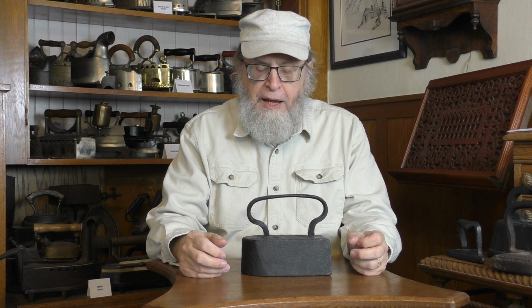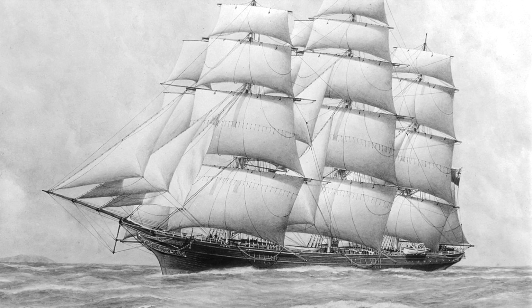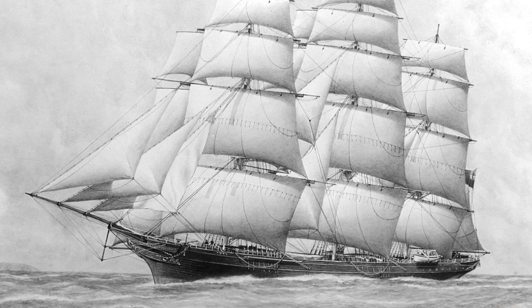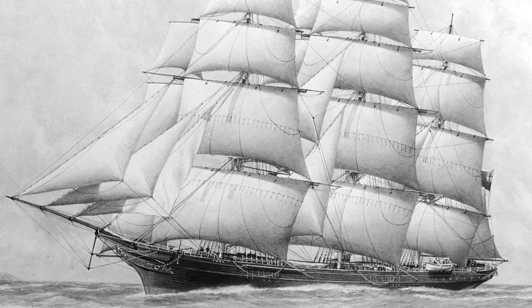This is known as a sail iron, and I found it along the coast of southern Maine, and this would be used by the sailors. The sailors, of course, after their long trips, would come into port for provisions and whatnot, and in that they would be also taking the sails down, doing the maintenance, doing the washing, and the ironing of the sails, and this was the kind of irons that they used to do that.